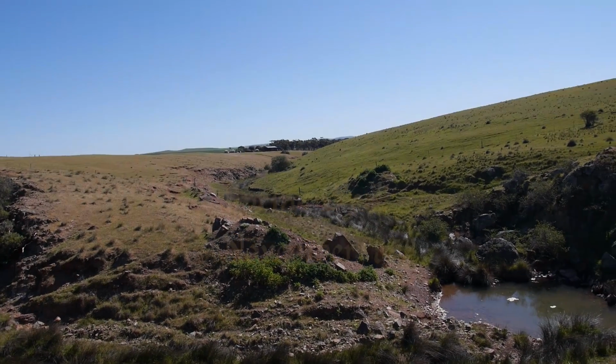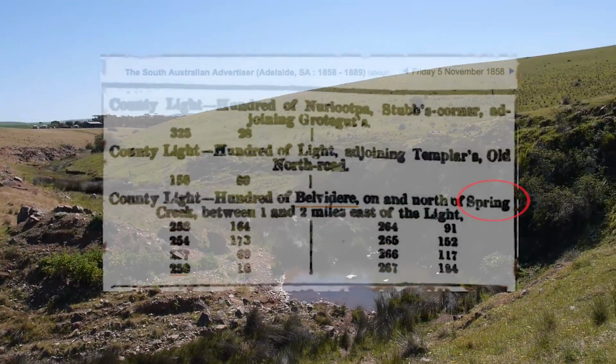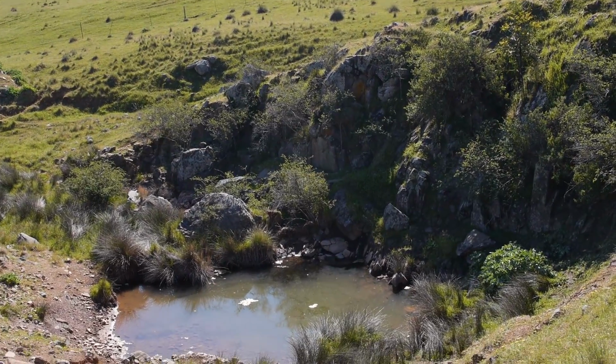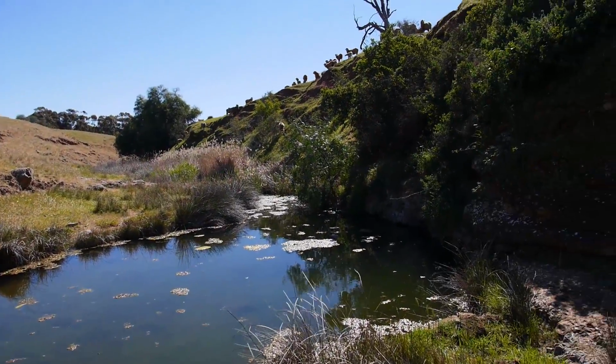On the 5th of November 1858, a notice appears in the South Australian Advertiser selling land at Spring Creek, sections 259. Spring Creek is situated east of Kapunda and consisted of a number of permanent waterholes.